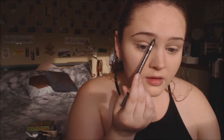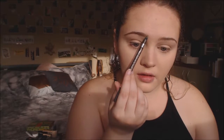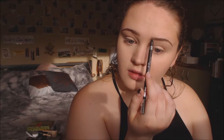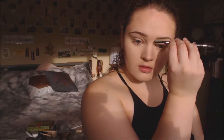For the brows, we're going to keep it really natural. Gigi's brows don't look like they've had a lot done to them, so I'm just going to take my eyebrow pencil and just barely fill in the front. And just brush them out. That's it. And to set those in place, I'm just using a clear brow gel.